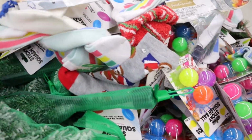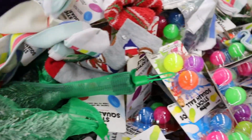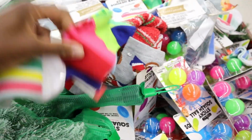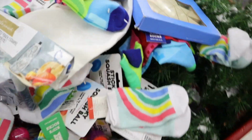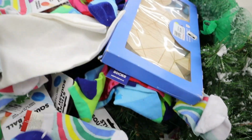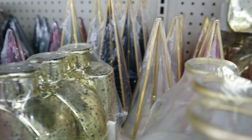And I think I can get socks. The kids always need socks. Put little rainbow socks here. And then there's this color bubby. These are cute. So I think I'll get some socks for the kids. This is a good one for Judah. That one too. Cute. Okay.